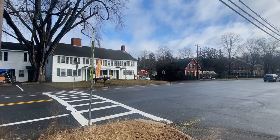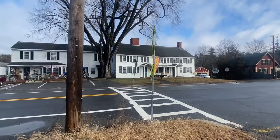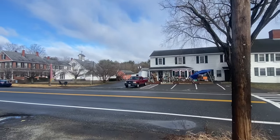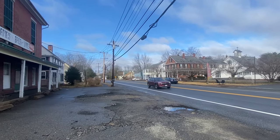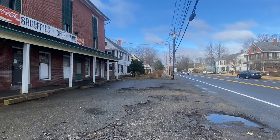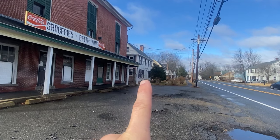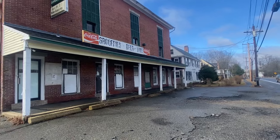Hobart Village Mall Antiques. More antique stuff. Everything's pretty closed up today. And that's heading west, which is the way we're going to continue. You know, standing here looking at this, I'm willing to bet that house is where the owner of this store lived.